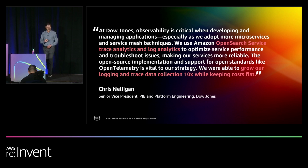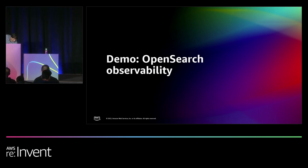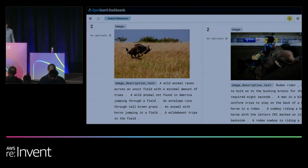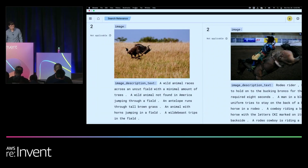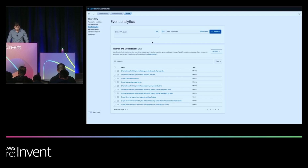With that, I'd like to give you a quick demo about some of the features of log patterns and metrics and show you what that looks like. So let me flip my presentation here. Everybody can see my screen. I'll open up a new tab.